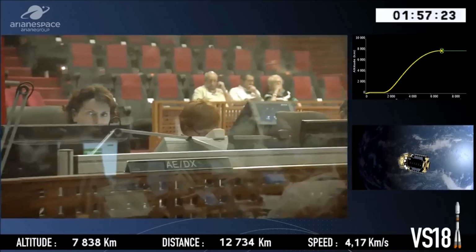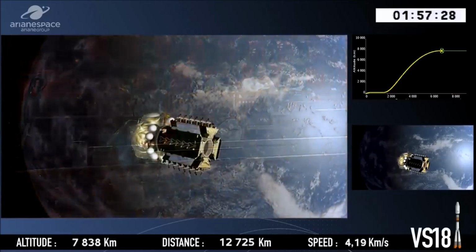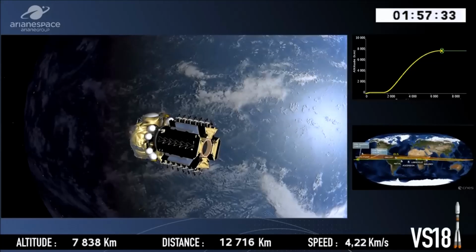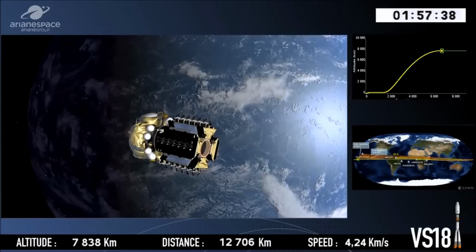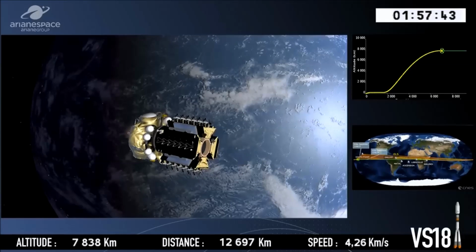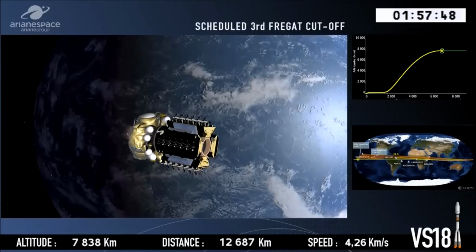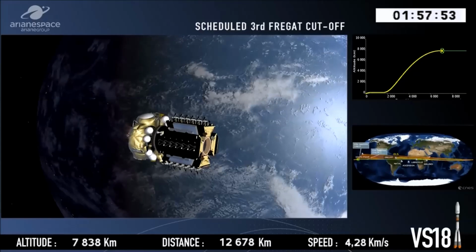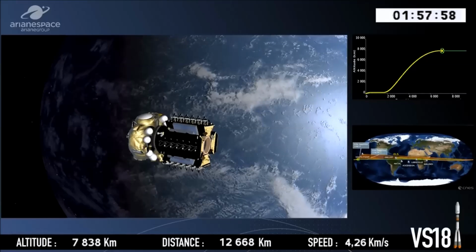Our altitude's fixed at the bottom left-hand side of the screen at 7,838 kilometers. And our speed there increasing slightly, 4 kilometers and 23. And of course our distance is increasing. We've traveled nearly 13,000 kilometers in a straight line, if you were to do a straight line across the planet. And this is the scheduled moment now for cut-off of the frigate upper stage.